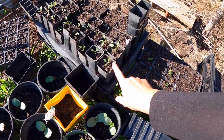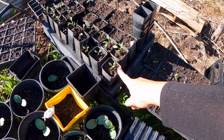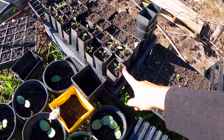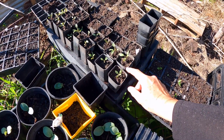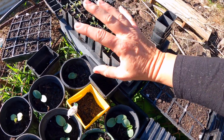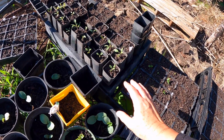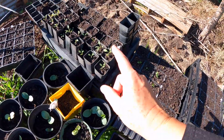These are the tomatoes that I planted in just plain old seed raising mix, and they struggled for 2 weeks. They didn't get past their seed leaves, and I made up my own mix to put them in, and now look, within a week they're powering. So they're the Brandywine tomatoes. They're a potato leaf tomato, a bit like the mortgage lifter. They don't do particularly well here, but they're going into some sensational soil, so I'm just going to see how they go and give them another crack.